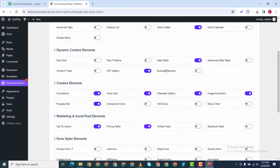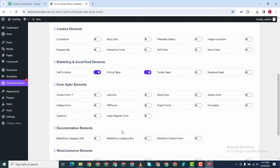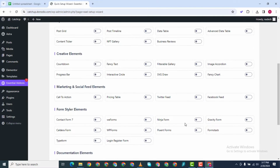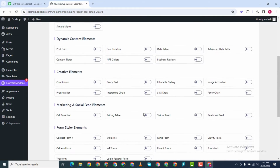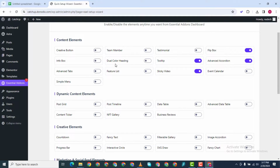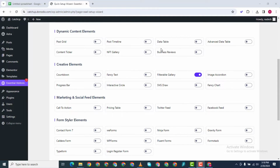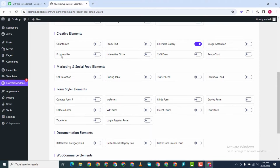I will toggle off. One we need is gallery. We need a gallery, so I can go ahead. So gallery. Dynamic content elements. So let me just pause this video and choose the one which we need. So you can see this is what we need. Filterable gallery. It's under creative elements.